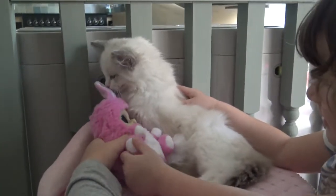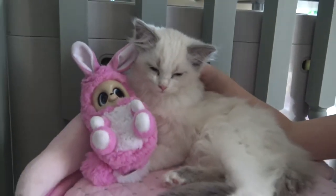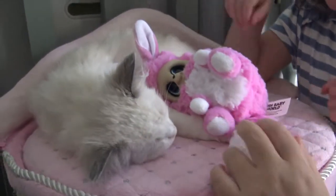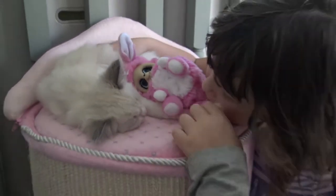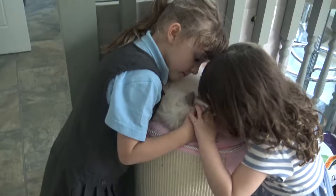What do you think? I like it. You like our bush baby? Just looking after the bush baby. Should I cuddle with it? You're going to cuddle the bush baby? Aww. I think she's tired. Let's leave Pearl to sleep.